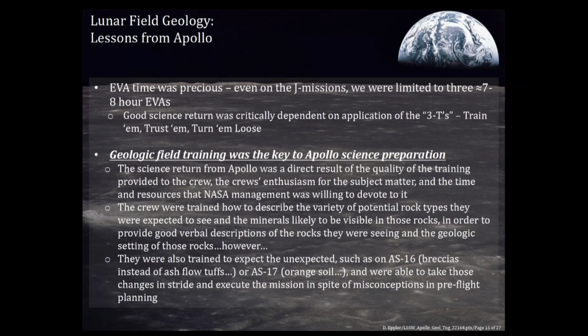The crews were trained, in particular, to do hand specimen description in the sea of minerals in the rocks, and they were trained in what they might see, but they were also trained to expect the unexpected, such as in Apollo 16, where they were expecting ash flow tuffs and got breccias, or 17 when they found the orange soil. And they were trained to be able to take those changes in stride and execute the mission in spite of any misconceptions in pre-flight planning.